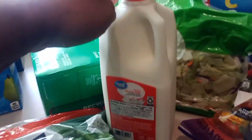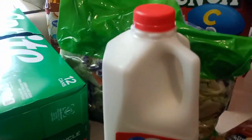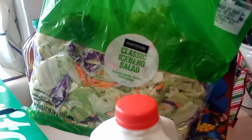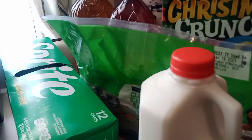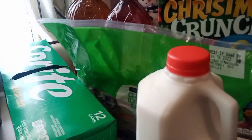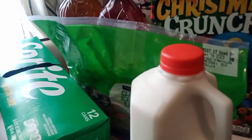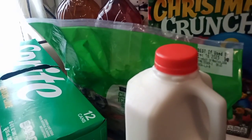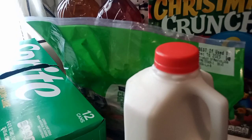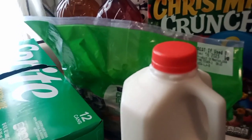Half a gallon of milk. We still got a gallon in the refrigerator. I just got one thing of the iceberg salad this time. Usually I buy two, but it always seems to go bad about the time I get to the second bag. So I'm trying to not be wasteful on the food that I get and make sure if we do eat it up, I still have a little budget left to go ahead and buy some more.